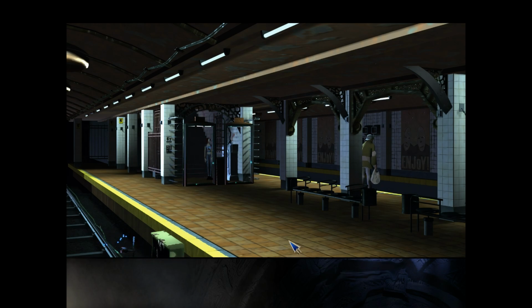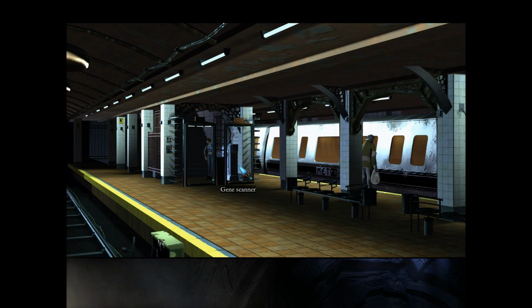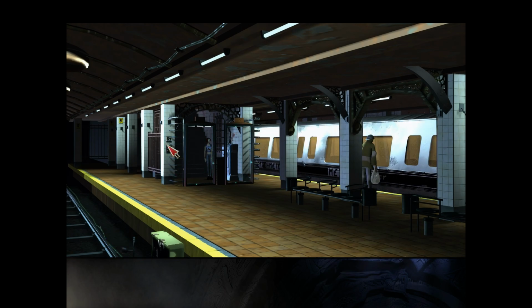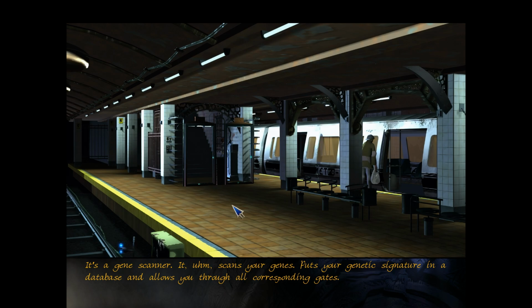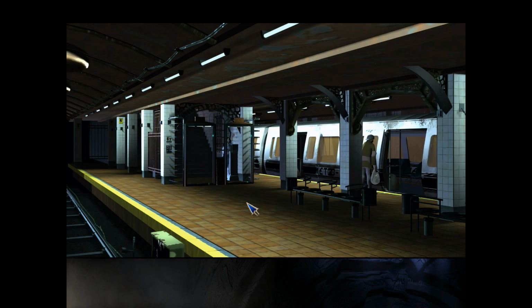The beautiful New York-ish type of subway has modern gates in there. No need for security guards. There, we have to get past the scanner here. It's a gene scanner. It scans your genes, puts your genetic signature into a database, and allows you through all corresponding gates. The craziness of technology. Uh-oh.